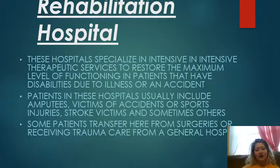A rehabilitation hospital. These hospitals specialize in intensive therapeutic services to restore the maximum level of functioning in patients who have disabilities due to illness or an accident. That could also be hip replacement or any type of replacement, or if somebody needs help walking again. Rehabilitation hospitals provide these services so that patients can get one-on-one physical activity done and make sure they are capable of caring for themselves. Some patients transfer here from surgeries or trauma care at a general hospital. Like I said, if anything happened and the patient needs to learn how to do things on their own again, they would go to a rehabilitation hospital.